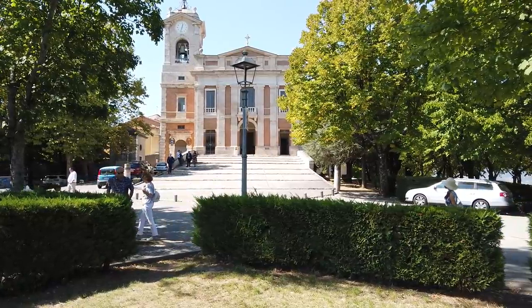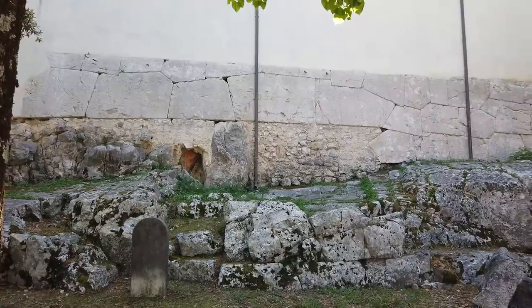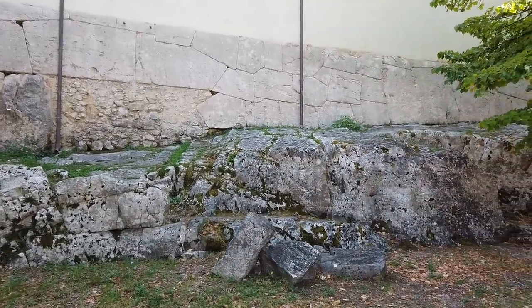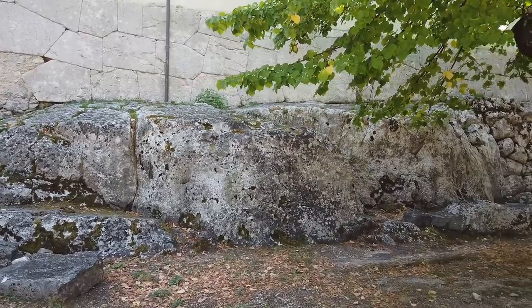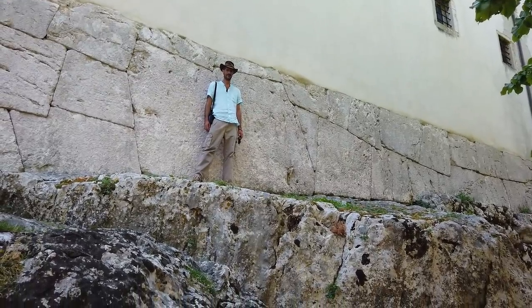On top of the citadel, there's a church. But by looking closer, we discovered that the lower part of the church's walls are again polygonal. These are particularly well preserved with neatly cut joints. Considering I'm almost 2 meters tall, this single block is definitely huge.